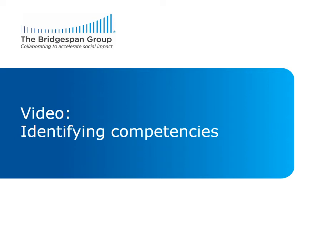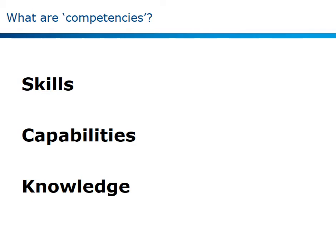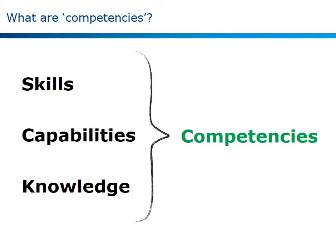Identifying Competencies, part of an ongoing nonprofit leadership development series. In our last video on identifying the future leadership needs of your organization, we asked you to think about your strategic aims in terms of the specific skills, capabilities, and knowledge that your leaders will need. We will refer to this combination of skills, capabilities, and knowledge as competencies.